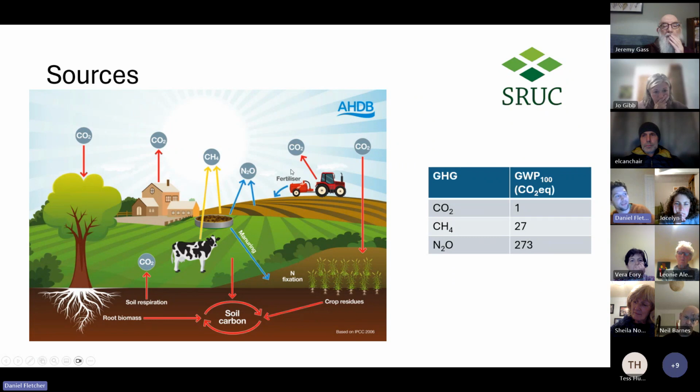So applying fertilizer to crops. To get good yields, you need to apply fertilizer in one way or another, be that organic or synthetic ammonium nitrate. But not all of that nitrogen that you apply will end up in the crop. In fact, usually around 60% goes in the crop if you're lucky. The rest will get lost to the wider environment.